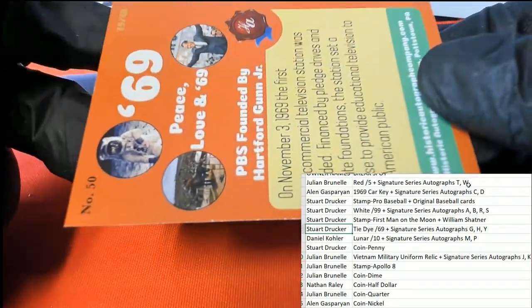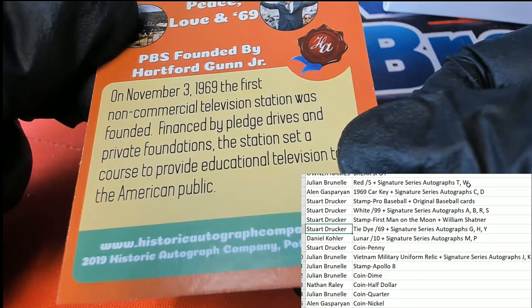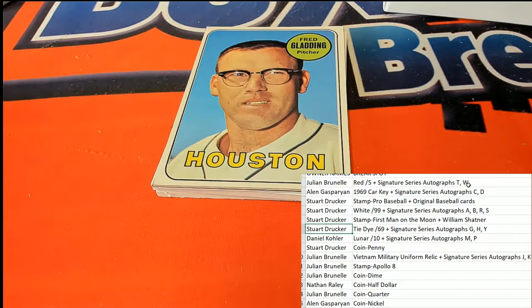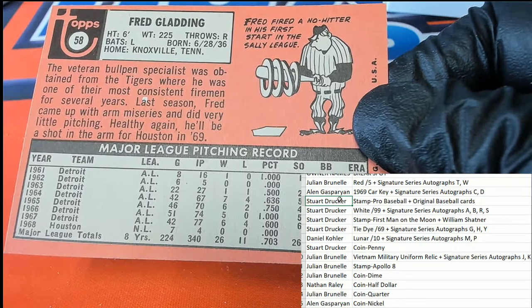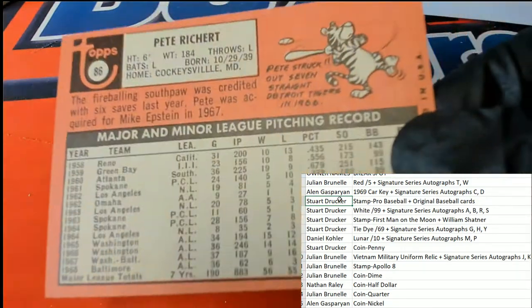PBS. 19 of 99 PBS started up. Bounty stuff there. And look at this, a 1960s Fred Gladding. So original baseball card for Stuart D. From the 60s. Fred Gladding for Houston. 1969. And another one too for Stuart D.